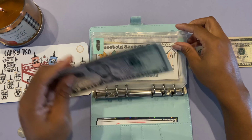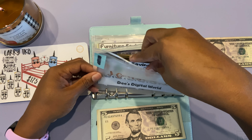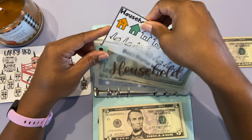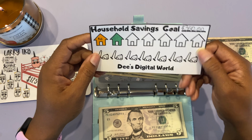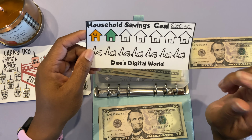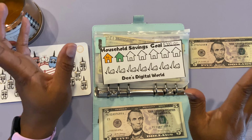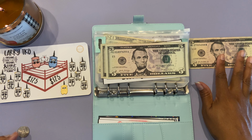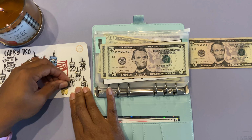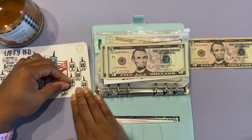And we do have trackers already for household, and this tracker is from Dee's Digital World, and I will link her Etsy shop below. So each house is worth $25, and we'll be saving $350 to go towards our household items that we need to purchase. So this is the last amount, and I hope it equals 5. If not, we messed something up. It does. Wow. $5 on the dot.